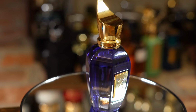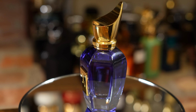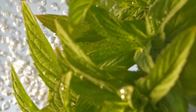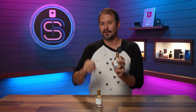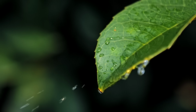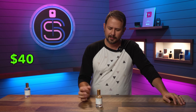So Torino 21 from Xtreme is a favorite spring and summertime fragrance of mine, and this does a great job of emulating that. It does, though, have a boost of mint as compared to Torino 21. Torino 21 does have mint, of course, but the mint in here, especially off the top, is explosive almost, just a ton of mint. Very green, fresh, enlivening, a perfect spring and summertime scent. Really nice quality, and each one of these is 40 bucks for a 50 ml size bottle, so pretty good price.